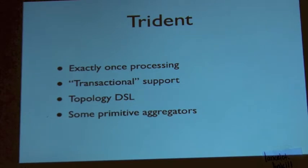Trident gives you exactly once processing. So that is kind of as huge as the hacking thing. The ability to do that exactly once, even when interacting with external systems like a database, is pretty awesome.